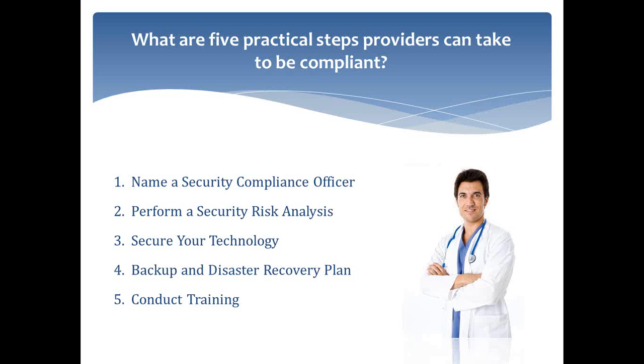The third thing is secure your technology. I'll talk about 5 steps inside of securing your technology that you're going to be able to implement, and your IT provider or maybe yourself can implement those. That's going to really help protect your patient information. The fourth one is have a backup and disaster recovery plan. This is important, and it is required by HIPAA, but it's also something to protect your business. Your business is really important. That's obviously why you're on here, because you want to make sure you're compliant.